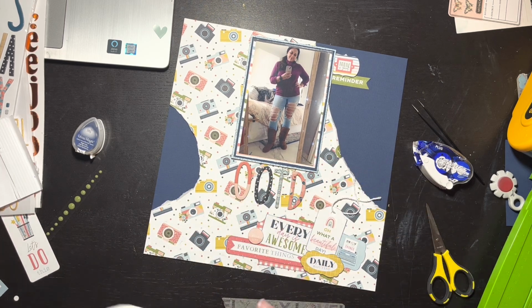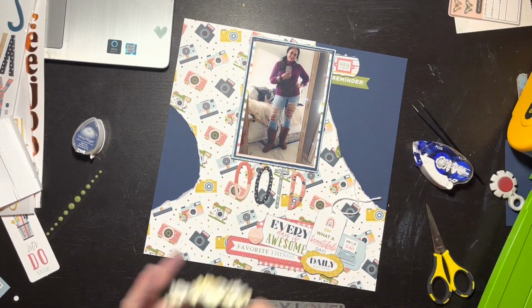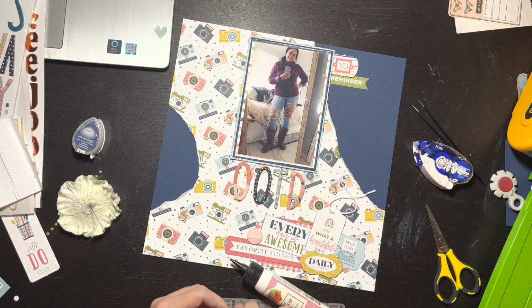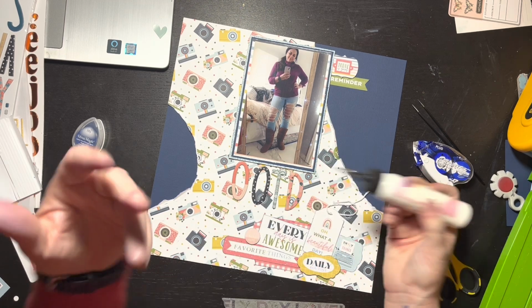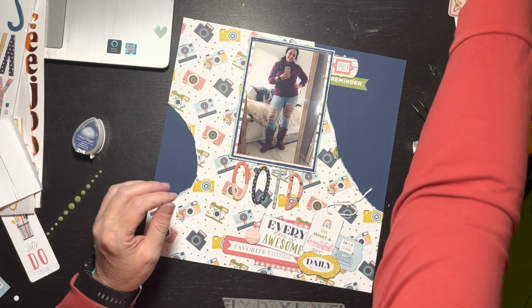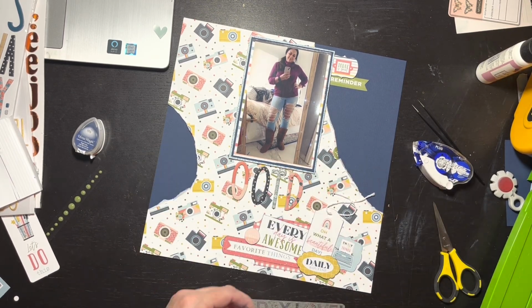I started off trying to use my art glitter glue, and I don't know what I did to it. The top didn't come off right and all that, and so that didn't work. I had to put that aside and get my Nuvo glue. It's not a big deal. I still got glue in there, and it kind of annoys me that I can't get it out. And I'm certain I don't know what I've done to it. So I just use my Nuvo glue and put that down.